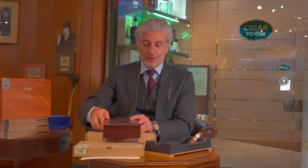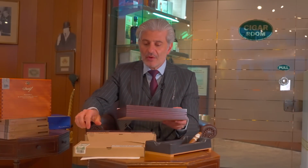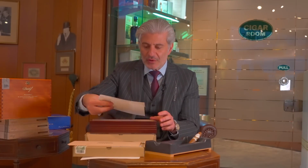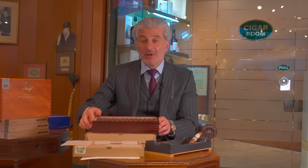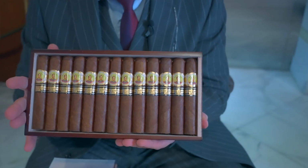See if I can get it open. It's a classic Bolivar. In my opinion, a little bit lighter perhaps than the usual meaty, rich, full-bodied Bolivars. And it's practically a Robusto, so it's about 5 inches, but slightly thicker at 52. Look at that stunner.